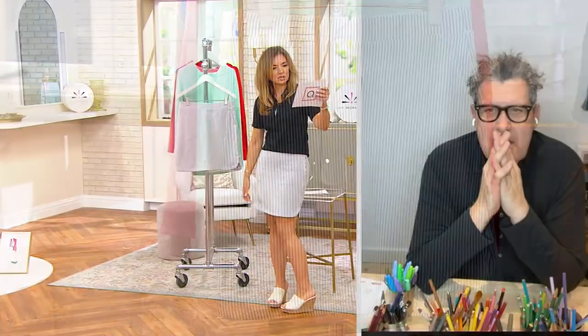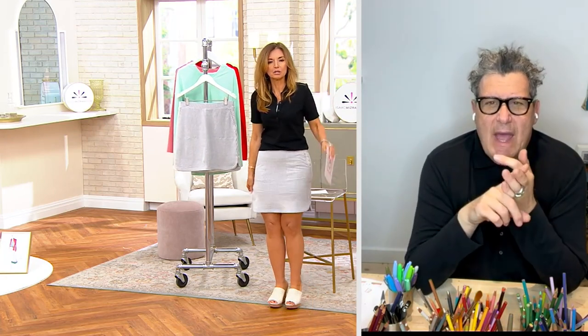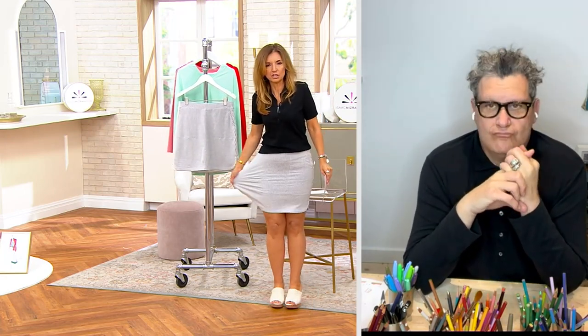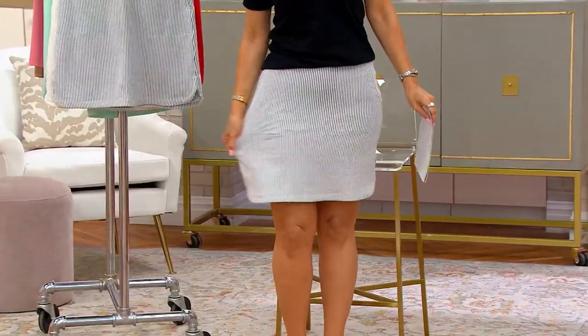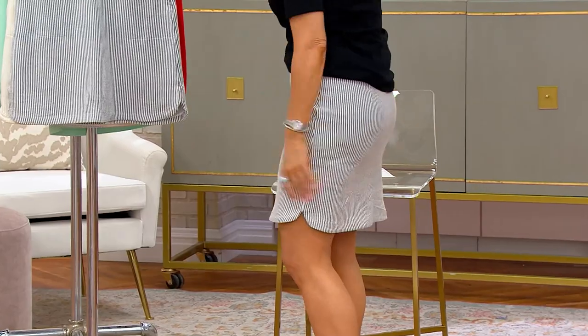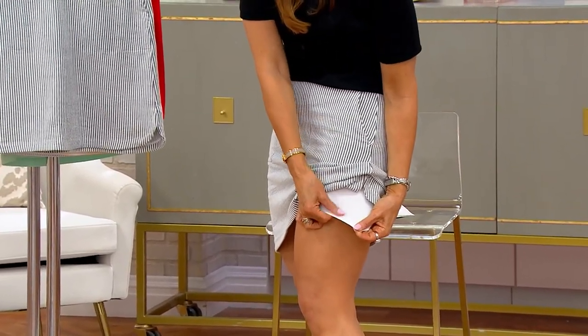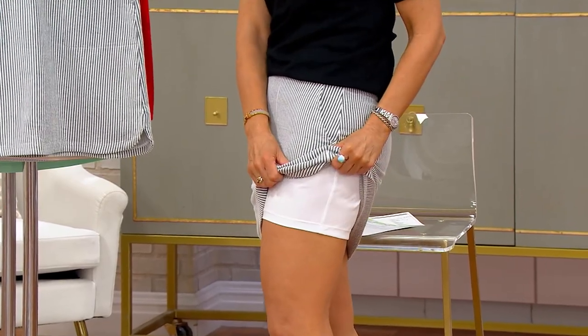The shell, as in the Skort itself, is 61 cotton, 37 poly, 2 spandex. So let me show you what you'll never do, but I just like to show this to you if you're going, yeah, but seersucker. Hello, stretchy goodness. Hello, stretchy seersucker. The lining is also 100% polyester. So it's that slinky polyester, it doesn't catch.